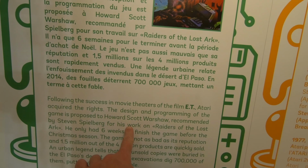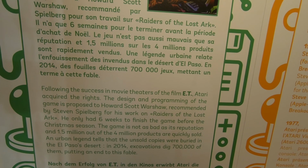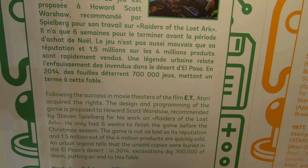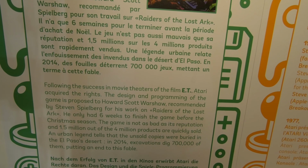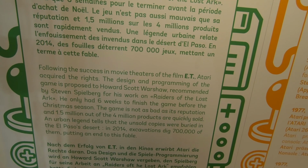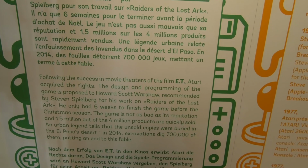As I said, the game was proposed by Howard Scott Warshaw, and he only had 6 weeks to make the game, and as they note here, the game is not as bad as its reputation, and they quickly sold 1.5 million of the 4 million cartridges. An urban legend tells that unsold copies were buried in the El Paso desert, and in fact they did. That wasn't an urban legend, that was true.